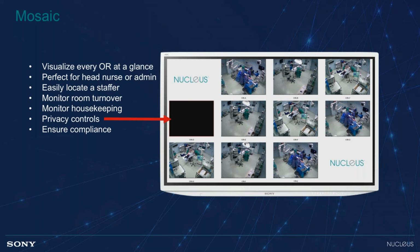Who else could benefit from a view of Mosaic? How about a physician's lounge? A doctor can quickly see if the patient is ready. Where else?